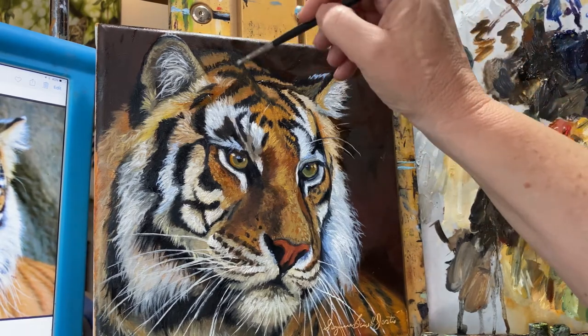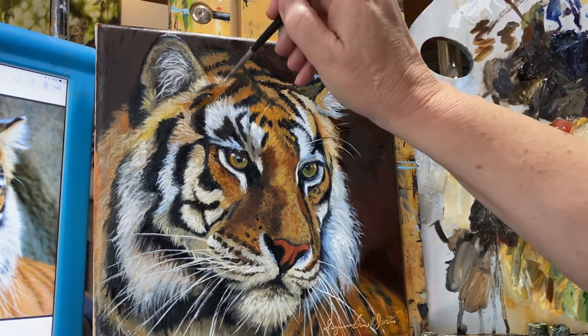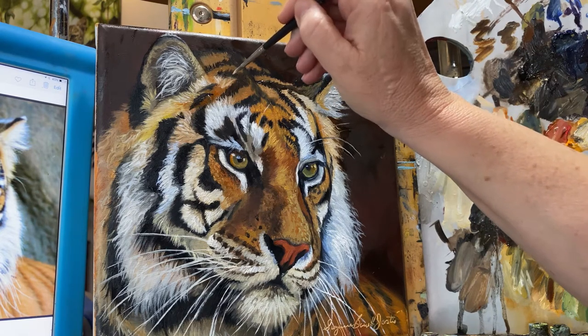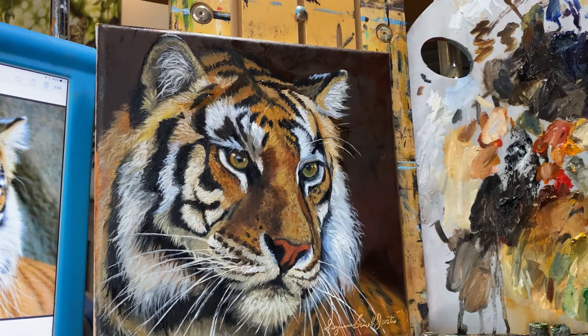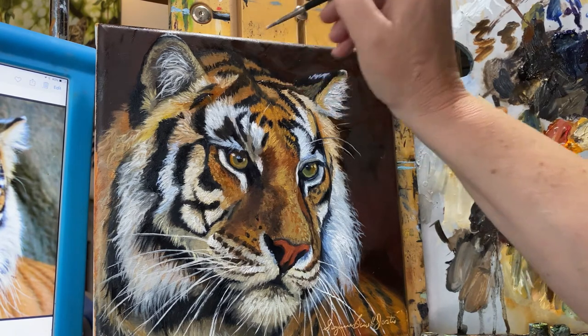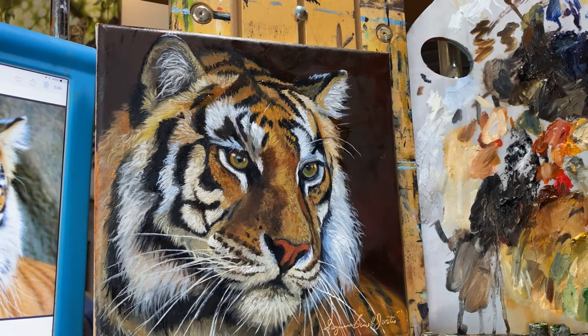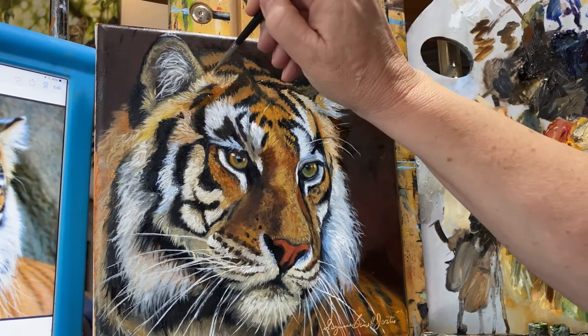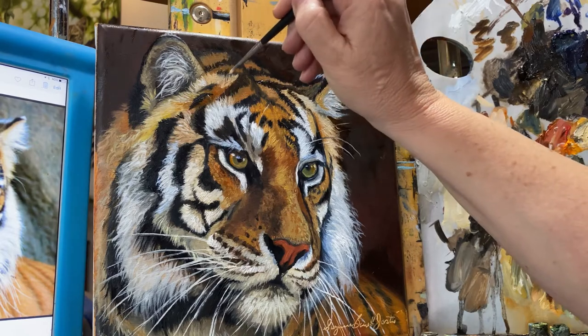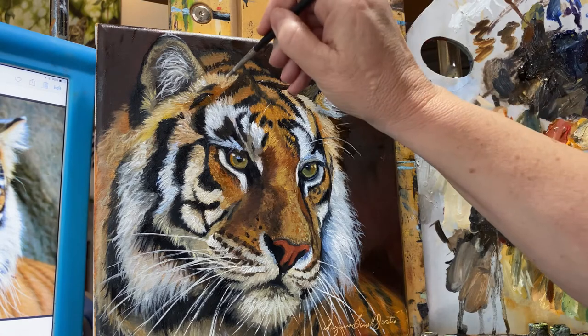And so I can see I missed a whole white or light colored section. So I'm going to go in with a little bit of cadmium yellow deep with white, lightening this area up here. Again, I'm being very consistent with my hair strokes. I'm being very aware of which way the hair is going. And so I've got to lighten this up in here. So I have this cadmium yellow deep with white mixed in. It's a good color for a base.